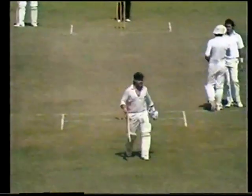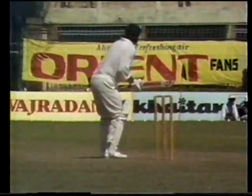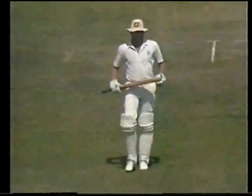And an appeal for caught behind. And Mehboob Shah has ruled David Boone out. Some seam movement there, and Boone trying to work the ball towards the third man region. And that's a big hit, and it's 6. Tried to cross to McDermott, coming straight down and very terminal. It's Rawson. Rawson at the long on fence, and the third Australian wicket falls.